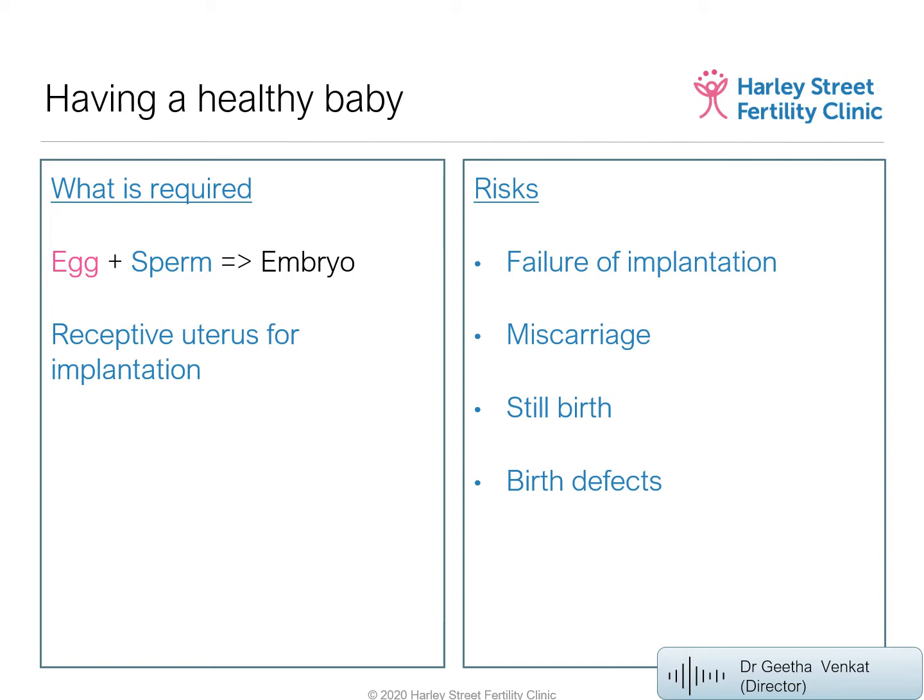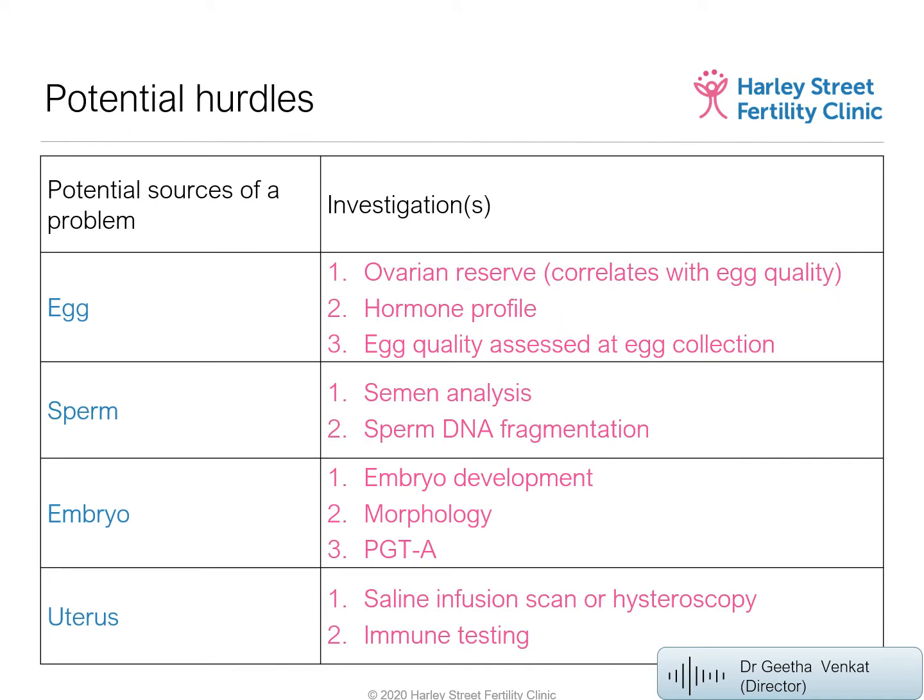We want to have this sperm and egg fertilized, creating an embryo, and the embryo is deposited in the uterus, ending in a healthy baby. That's what we are here for. That's what is going to make you happy in your life. Right. So now, what are the possible complications or hurdles in this process?